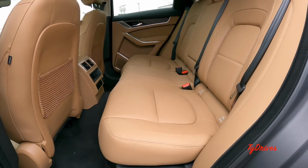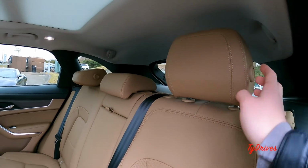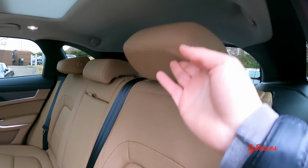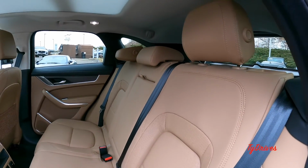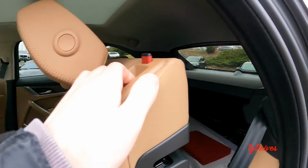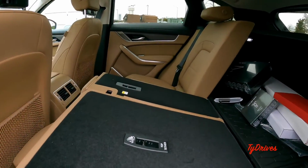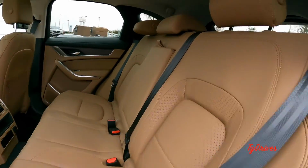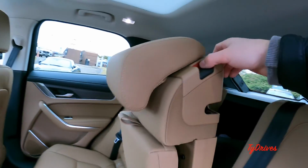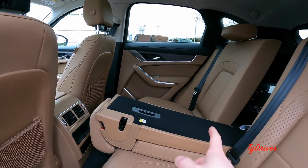And here is our rear seats. Very nice looking. You can also fold down the rear headrest. As you can see, the passenger side is fold down like that to get some more visibility out of the rear window. You can also fold down the rear seats with this little switch right there. As you can see, they fold down flat. You could fold down the pass-through with a little button right next to the center headrest. And that, of course, will gain access to the trunk.